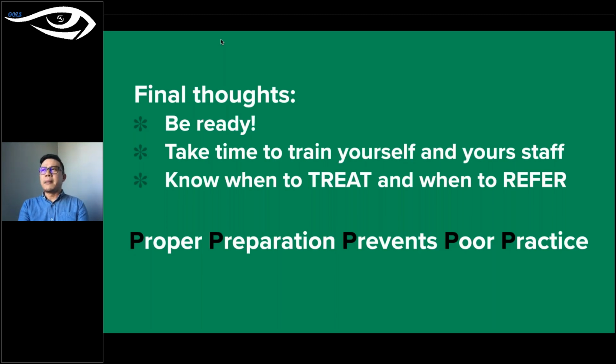As one doctor mentioned the last time I was in a convention, the best time for you to handle ocular emergency is to be ready and to be trained. So you should be trained early rather than to be trained later. Because you know these are ocular emergencies. You don't know what's going to happen.